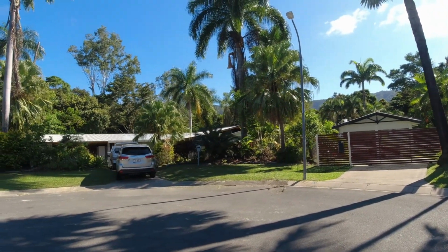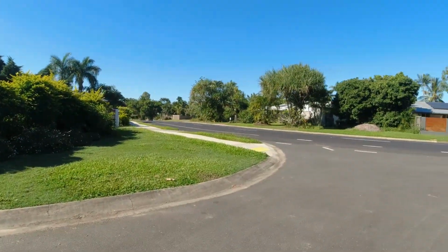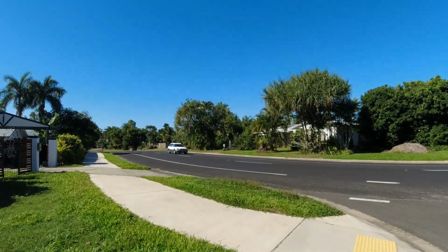Yeah, it's a nice streetscape. Because I asked the guy about the possibility of flooding. It didn't go down well with the real estate agent. Like I say, he got very defensive.